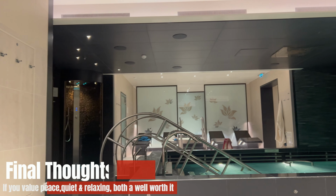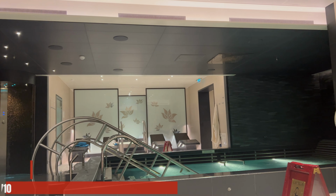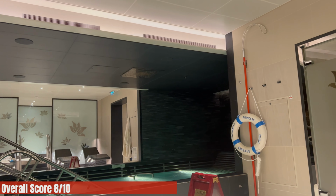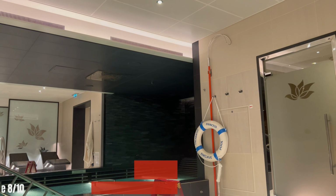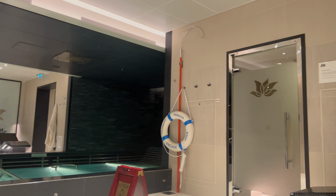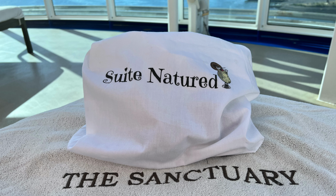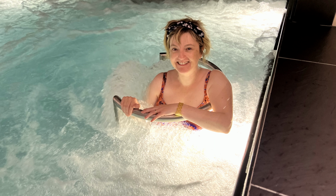Final thoughts for both the Sanctuary and the Enclave is that they're well worth it if you are interested in relaxing, and we give it an 8 out of 10. It was good. There were thousands of people on this ship, but it didn't feel like it in these areas. No, it really didn't. The ship was at 100% capacity, and this felt like it was at less capacity.